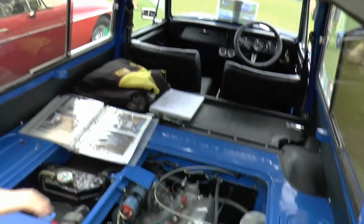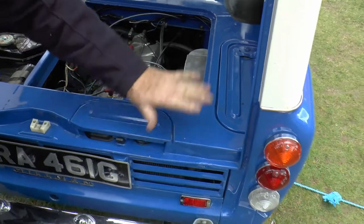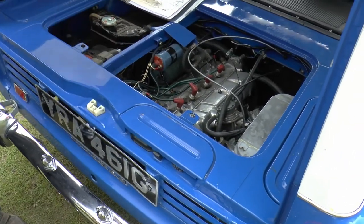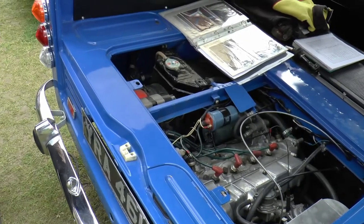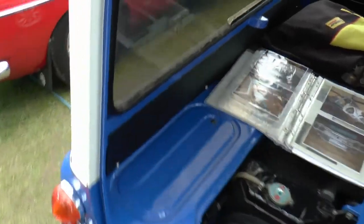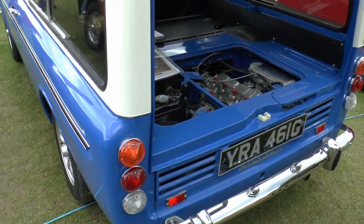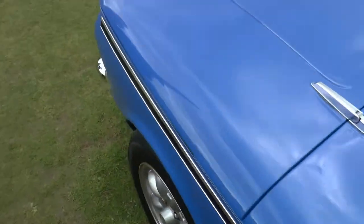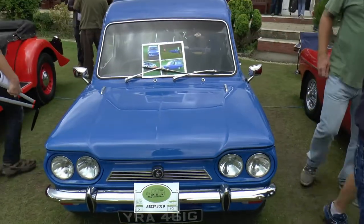Well, the correct one has a sort of lump up here and then a pipe up there, so it wouldn't go under this. But they never made one with twin Strombergs anyway. No, they didn't. It's a one-off that I've turned into a special one. Yeah. Well, if it works, it's good, isn't it? It makes it nice. Things like disc brakes. Yes, you need them. Well, there you go. It's a Husky. That's a bit of it.